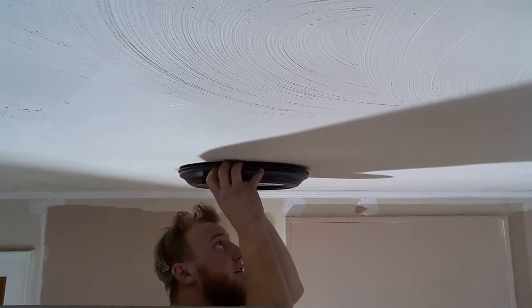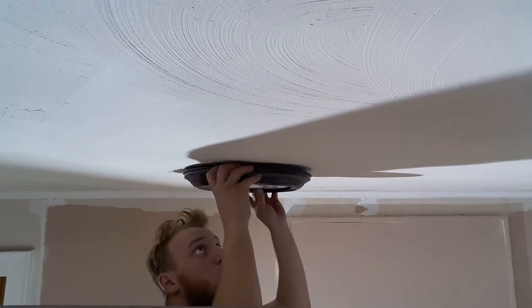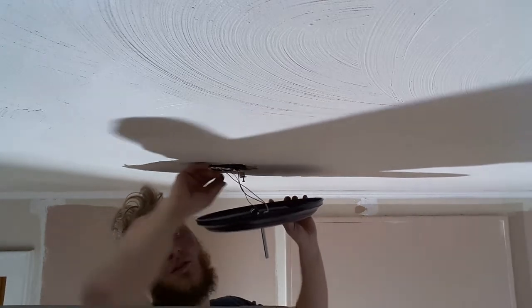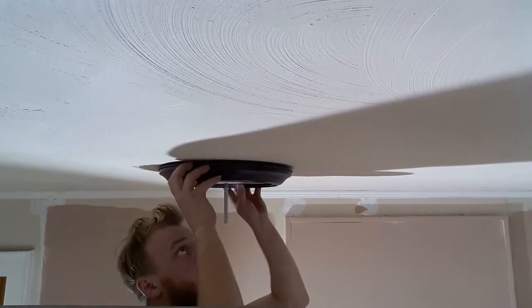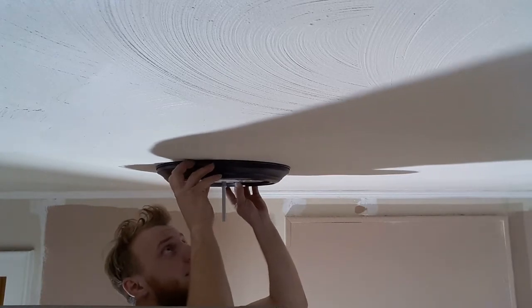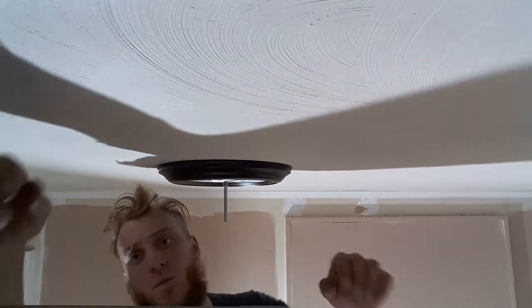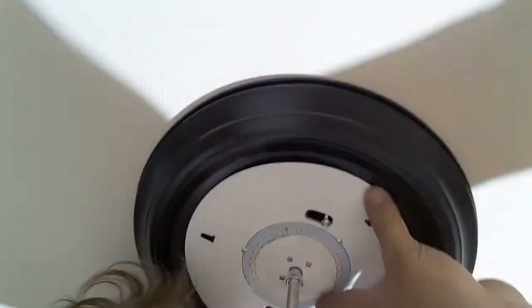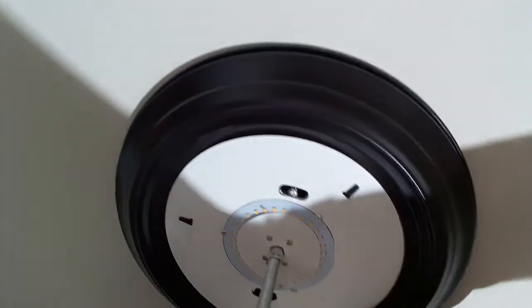And then we've got 2 slotted screw holes that we just are going to line up with these screws that are protruding. And I'll show that in a second. Alright, come with me. These are the screws coming through. So you just put it up there. Give it a twist. Nope. In the other direction. There we go. Screwdriver.